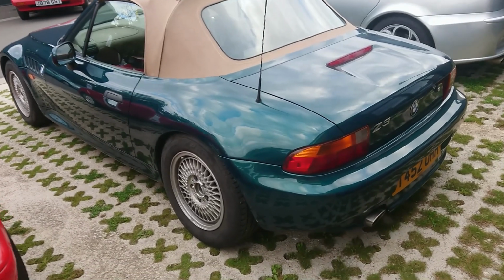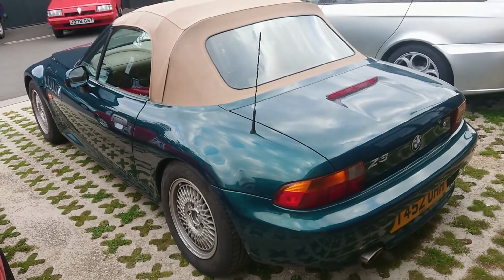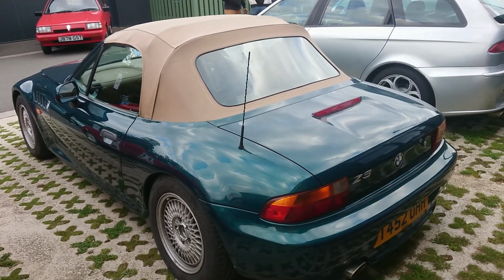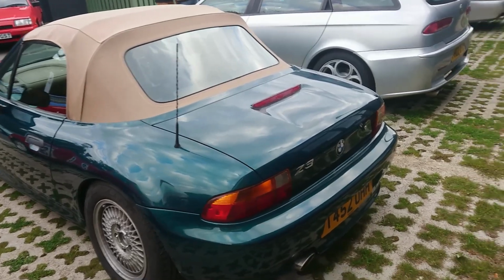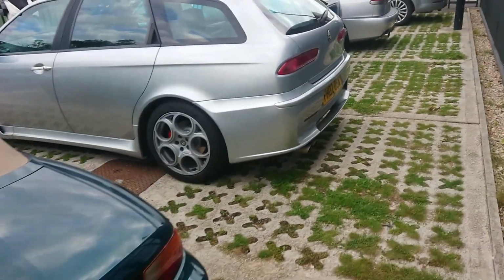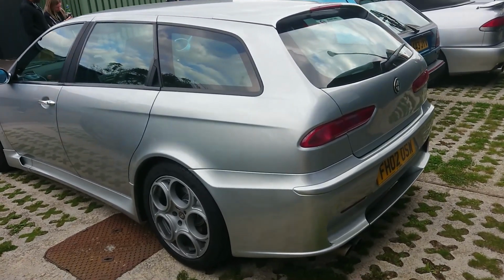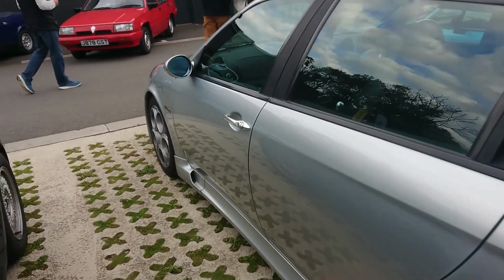This one doesn't. I've driven one of these. Actually, the one I drove belonged to James Martin of JM on Cars. I drove that about 2 years ago. His was a 3 litre, which was fast. Also fast is this 2002 Alfa Romeo 156 Sport Wagon GTA.